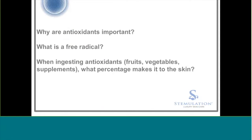Why are antioxidants important? What is a free radical? And when ingesting antioxidants, what percentage makes it successful?